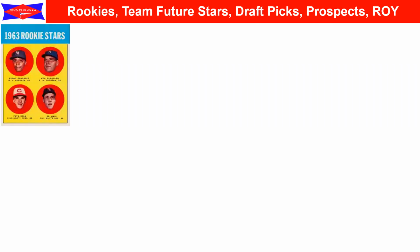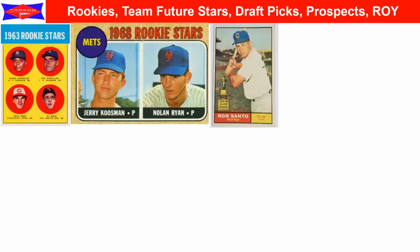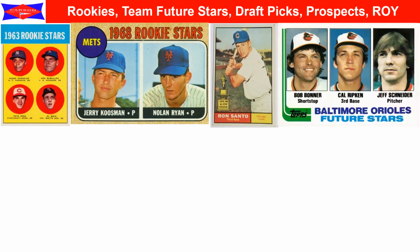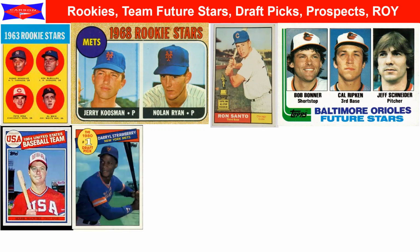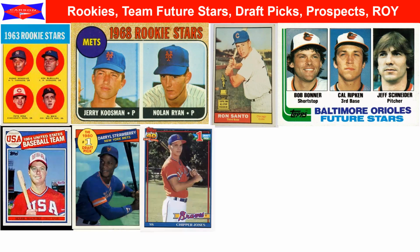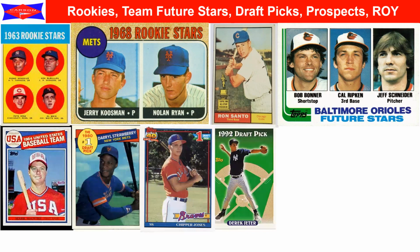We see that these cards, when we talked last time about what is a rookie and what is a label, include rookies, team future stars, draft picks, prospects, and rookie of the year cards that became available. So we have the rookie stars, Pete Rose, we have the rookie stars with Nolan Ryan, we have the Topps All-Star rookies, which is pretty much the second year, Ron Santo. We have the Future Stars rookie, which was Cal Ripken. We have the U.S. baseball team, which was the rookie card for Mark McGwire. We have the 85 draft pick, which was not the first card, but a representation of it being a draft pick for Darryl Strawberry, as well as the draft pick for Chipper Jones and the draft pick for Derek Jeter.